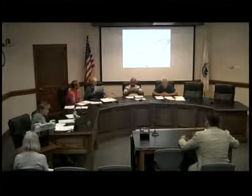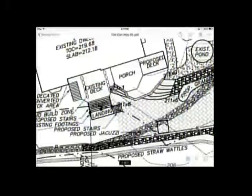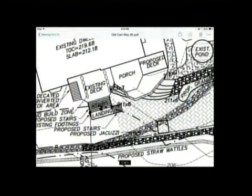You've got steps going from the existing deck down to the landing, cantilevered. It's not touching the ground. But you have another set of stairs that come off the landing. And I think it's showing the footage. Yes, there's a set of stairs that come off the landing. And they're in the 50. No, they're not. They appear to be, from where we... the landing, they touch the ground outside the no-build. Right where it says proposed stairs, there's an arrow. There's the 50-foot no-build line, running right through those stairs. Going right through it.